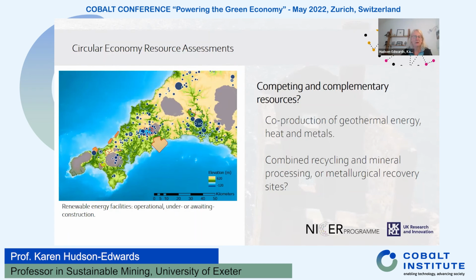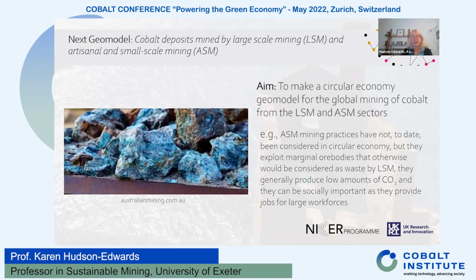And I said I would mention cobalt, of course. So when we're finished our Cornish geomodel, we're going to use our knowledge that we've gained from that and go on to work with the Cobalt Institute and other partners to try and develop another geomodel looking at cobalt deposits mined by large-scale mining and artisanal and small-scale mining globally. So our aim is to make a circular economy geomodel for global mining of cobalt from those two sectors.